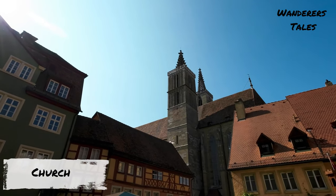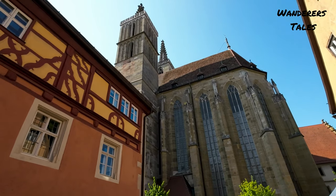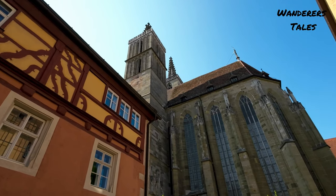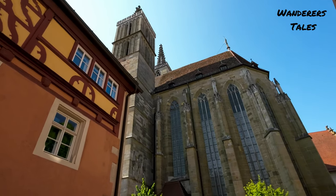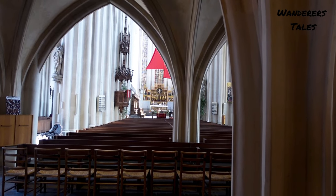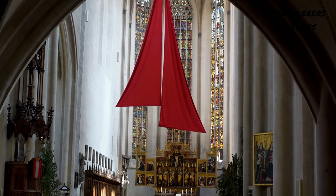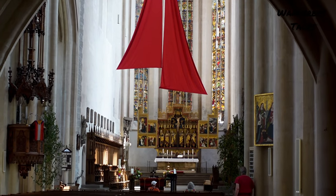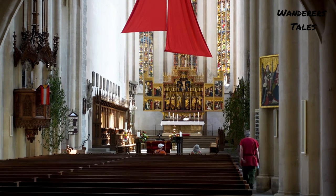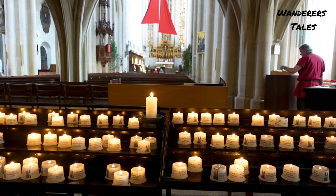Since 1485, St. James Church has been a prominent part of the Rothenburg skyline. Inside the church, there are colorful glass windows which tell the story of Rothenburg. With its gorgeous Gothic arches, tall pointed tower, and imposing sharp windows, the church is truly an essential stop.